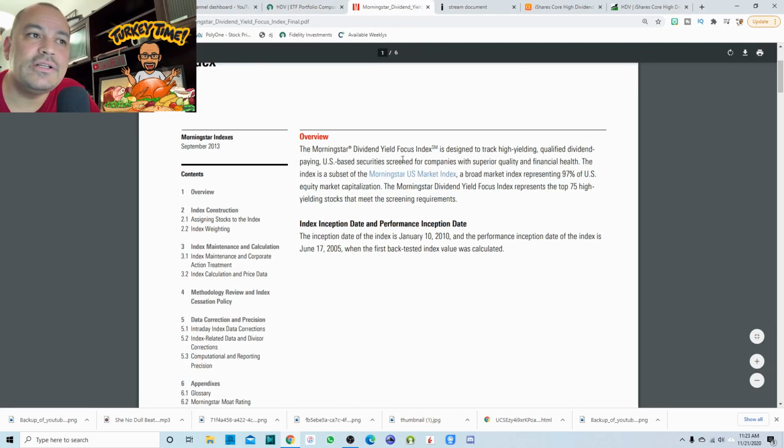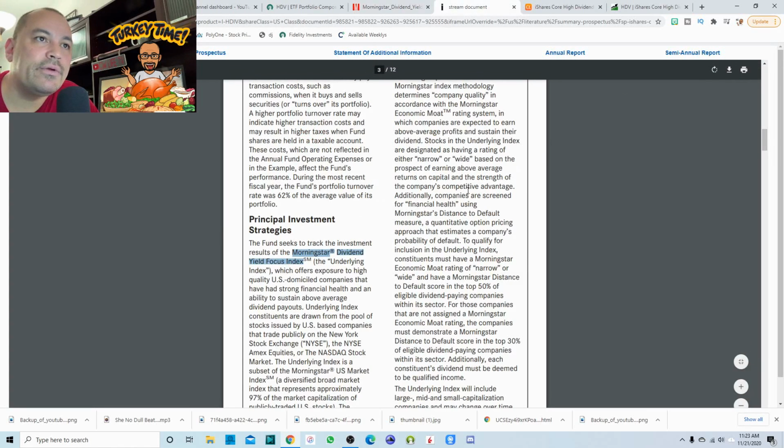So the Morningstar Dividend Yield Focus Index is designed to track high-yielding, qualified dividend-paying U.S.-based securities, screened for companies with superior quality and financial health. The Yield Focus Index represents the top 75 high-yielding stocks that meet the screening requirements. So we'll take a look real quick at the screening requirements.